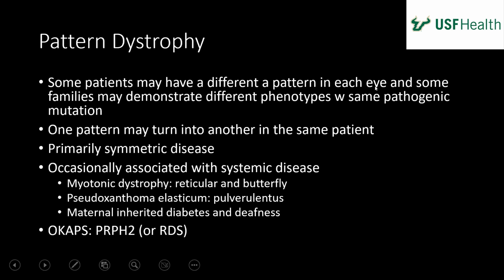I thought it was interesting that some patients have different patterns in each eye, and some families can have different patterns even if they have the same mutation. And then even more interesting was that one pattern may turn into another in the same patient over time. So I think it's more of a spectrum rather than a specific type of pattern dystrophy.